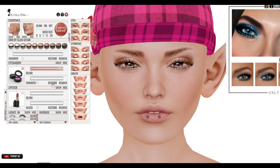I have tried everything. Tried restore. That gives that right there. That's that shimmer or whatever. I'm not even sure if that's how it's supposed to be. I've clicked remove. That removes the shimmer. Hide the shadow. Show the shadow. It's not working. And I don't know how to fix this. And I have been trying to figure it out. I've looked at tutorials. I've done everything I can possibly think of.